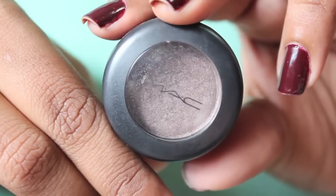So next two are my favorite MAC eyeshadows. I think I have about 20 of them, and these two are the ones that I use the most. The first one is Satin Taupe, and Satin Taupe is one of the most famous colors. If you have been on YouTube for the past 2 minutes, you would have heard people ranting and raving about Satin Taupe. It is everybody's favorite color.